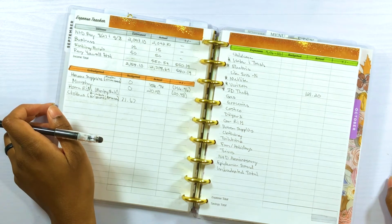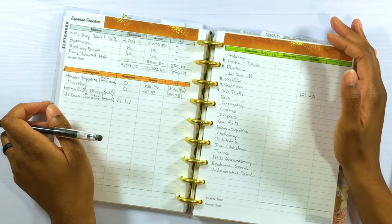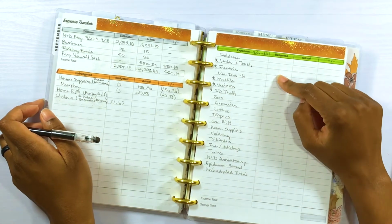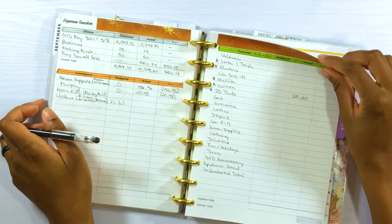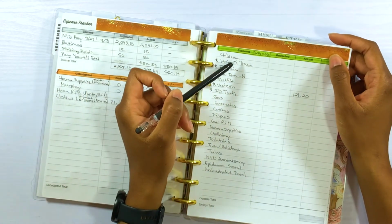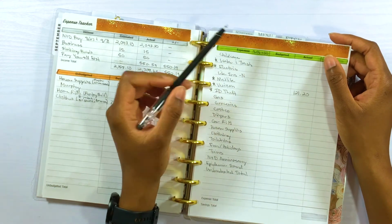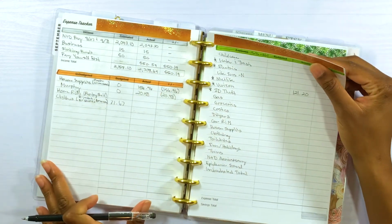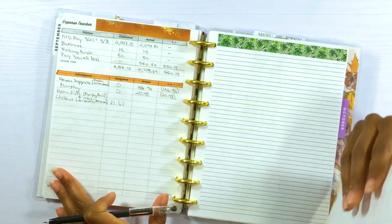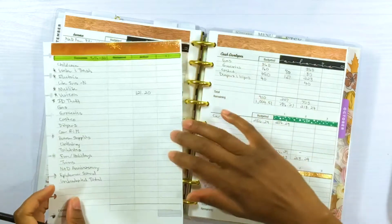Alrighty, so let's go ahead and write in our expenses for this paycheck. So this expense tracker is going to cover expenses from September 16th through September 30th. So let's go ahead and write that out.